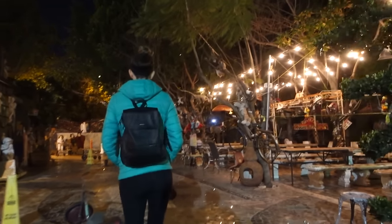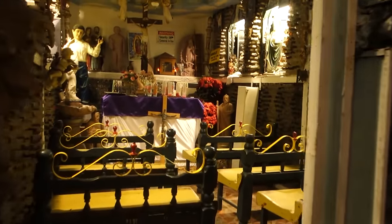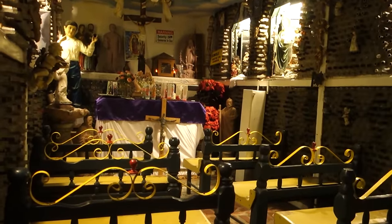Tio's. This is Sam's favorite little Mexican spot here in Riverside, California, and I can see why. This place is interesting. Look at this.